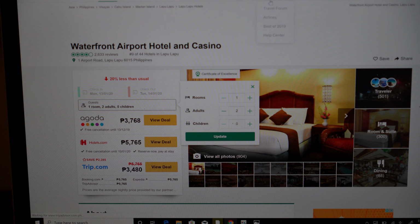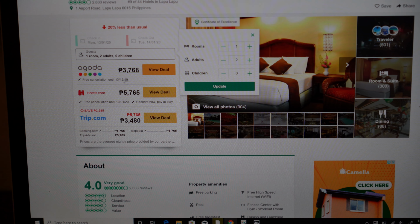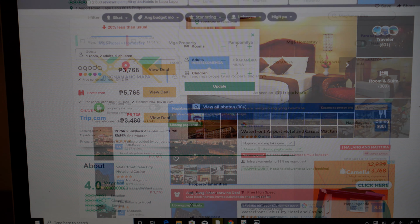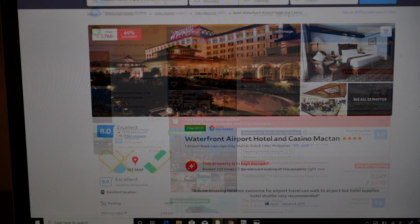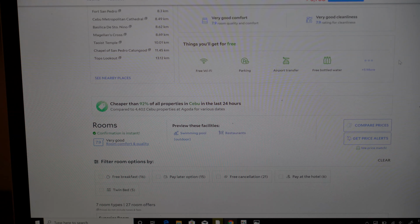So check in third-party sites. This is where things got a bit interesting. TripAdvisor was showing the cheapest was with trip.com for 3,480, but it's the Agoda rate of 3,768 I wanted to show you in more detail. Rates are for 2 people without breakfast.